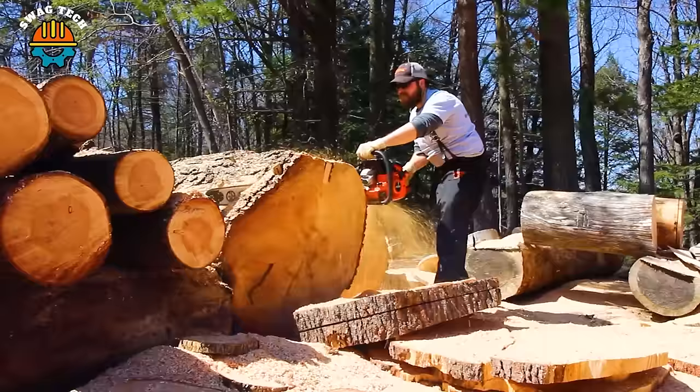The Stihl 241 misses at this speed. It takes less than 3 minutes to cut through a 30-year-old oak branch.